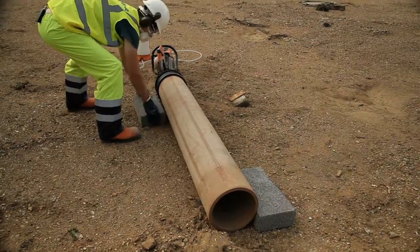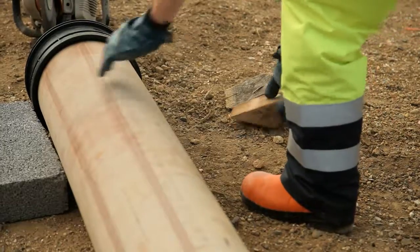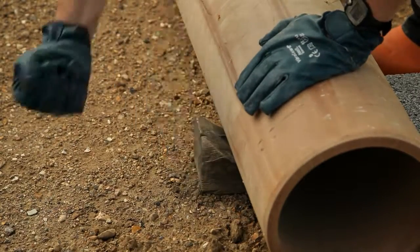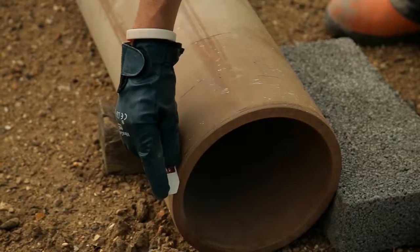Secure pipes and round bodies so they don't roll away. When determining the cutting line, try to avoid reinforcement, especially in the direction of the severing cut.